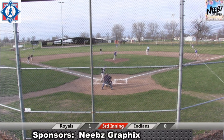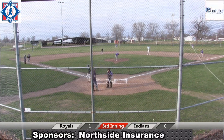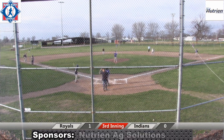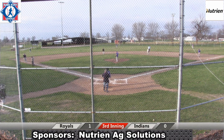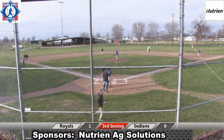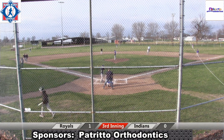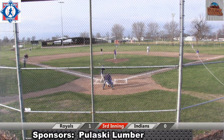Here comes the pitch. That's tapped foul. That was a defensive swing by Schooley as he got fooled on the breaking ball, but he managed to get a piece, and he stays alive. Three balls, 2 strikes. Nathan Schooley with a runner on third and nobody out.